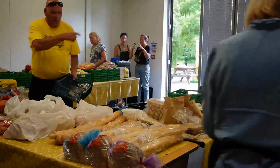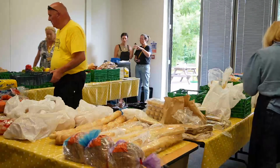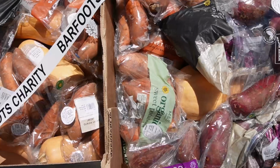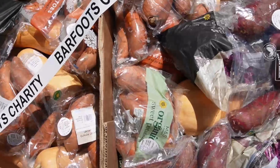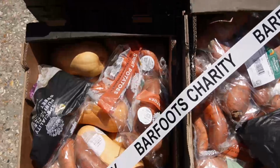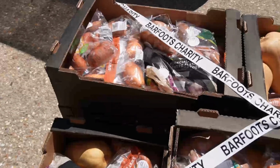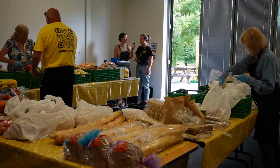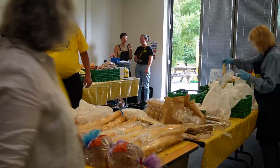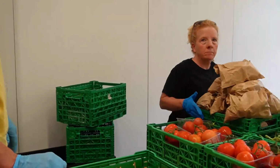A lot of the vegetables and fruits come from growers who will then package it themselves. So for example, we get an awful lot from Barfoot, so you'll see them quite often already packaged up, ready to go to the supermarket, but they've gone past the point where the supermarket will take them, even though they've still got a huge amount of life on them. I mean, everything here looks perfect. Absolutely, it does. What are we trying to figure out?